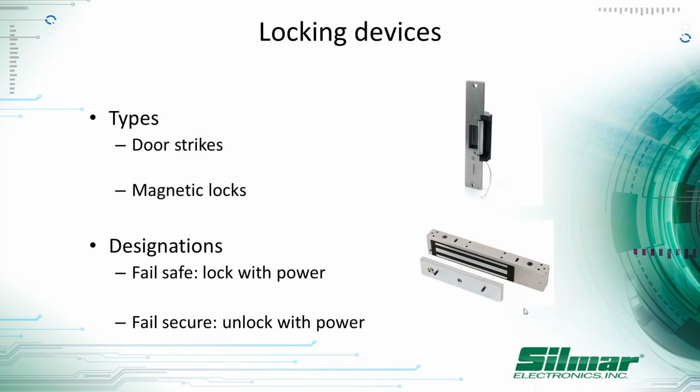Fail safe is that no matter what happens, the system is open to let people out. Fail secure, once again, is the system is locked down because it didn't have power. Gotcha. Okay, I see how you worded it. All right. Thanks. Sorry about that confusion, guys. Thanks.